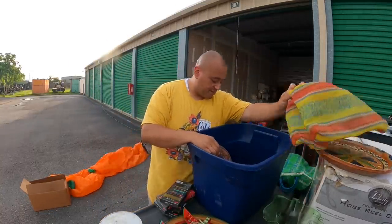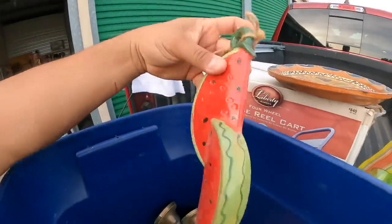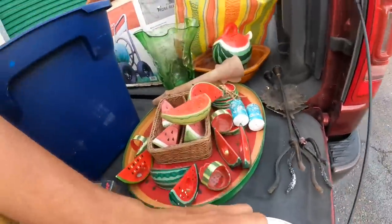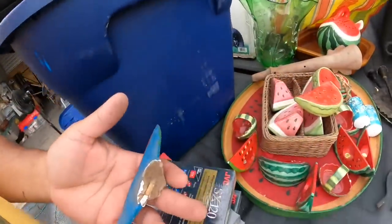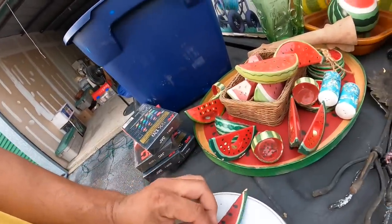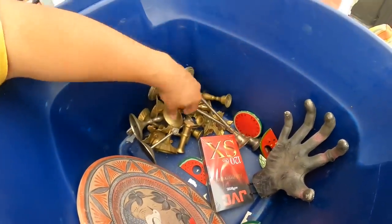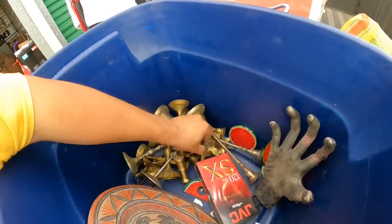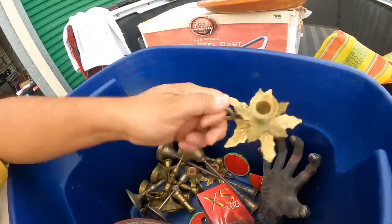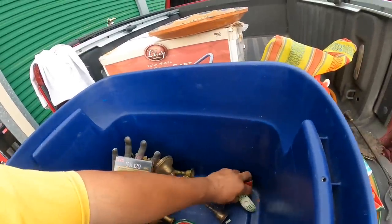And then there's a bunch of brass candlestick holders in here. This is cute. You just kind of hang this as decoration. I still don't know where this piece broke off of. I can't figure it out. It was a watermelon. Anyways, so there's a bunch of little brass candle stuff. Maple leaf. Full candles. These are real cute. All this stuff is so easy to sell. Get all this stuff out of here and put it in here.